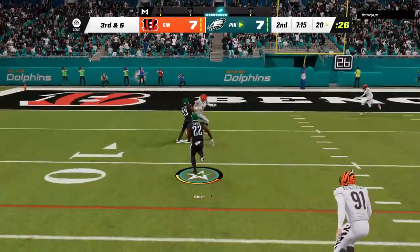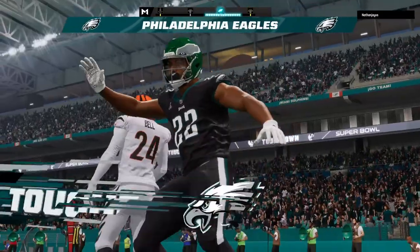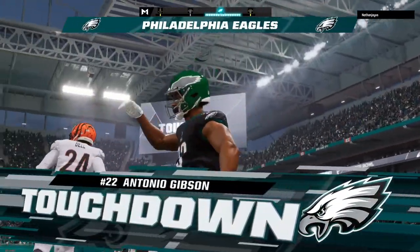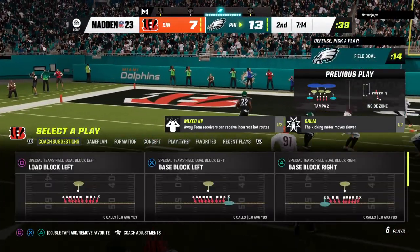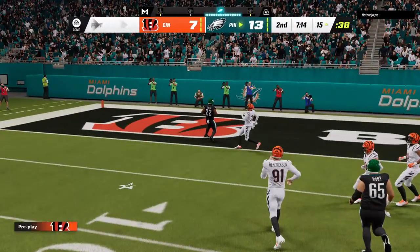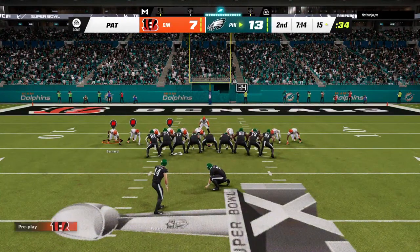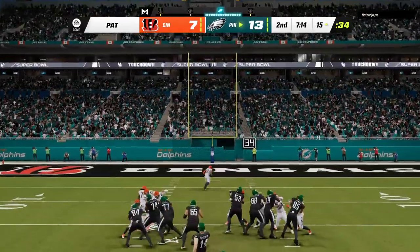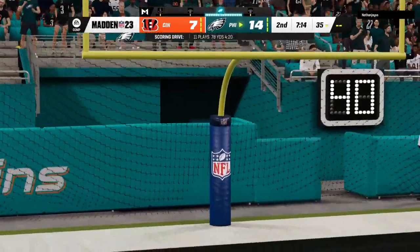Straight ahead, Gibson. And he is into the end zone. Touchdown, Philadelphia. Antonio Gibson taking it in from the 20. And the Eagles have taken the lead. Patterson now for the extra point. And he's got it. It's now a 14-7 ball game.